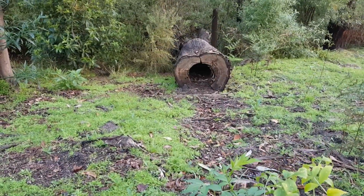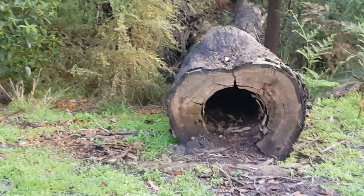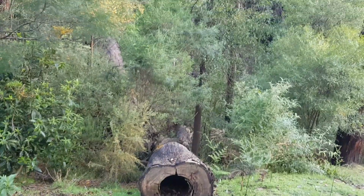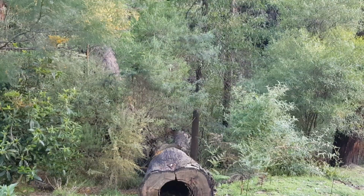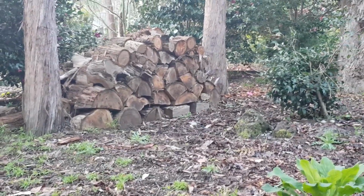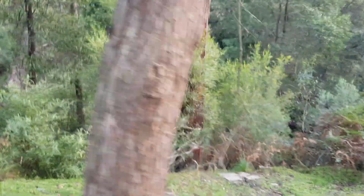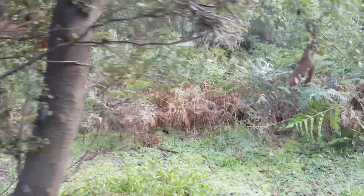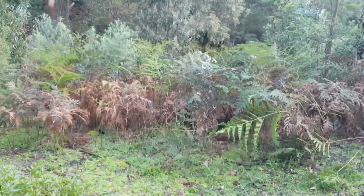I wonder who's taken up home in here. This tree, you can't see it now, but you can see the top of the trunk. This has fallen across the gully at one stage and left to lie. Another wood stack. And we're walking down towards the gate, but on the left is the main land for wildlife. This gives a lot of shelter.